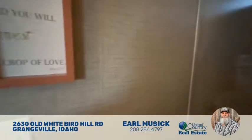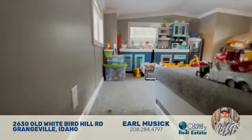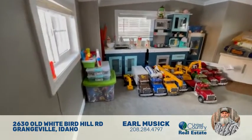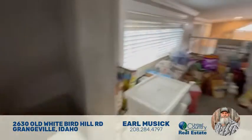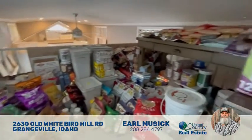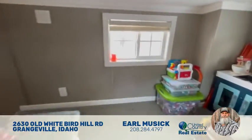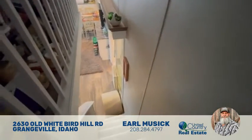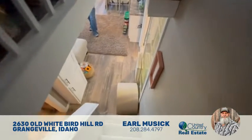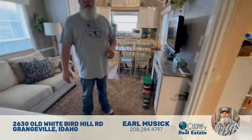Now we're going to walk right up here to the loft area. This could be used as a bedroom. Right now you can see it's being used as a kind of a play area. And then around the corner, they are doing a lot of food storage, which they also have a building outside that they are using with some food storage. And so there's plenty of storage around this. But as you can see, it's just a really nice, cozy house. Has everything you need, just on a smaller scale. Now I want to take you outside and show you a little bit of the electrical system and how it's working.